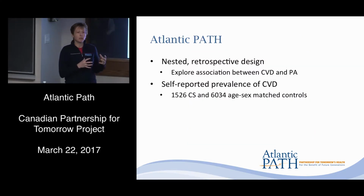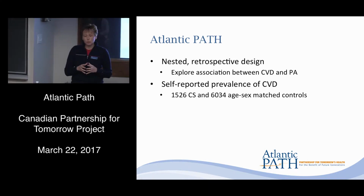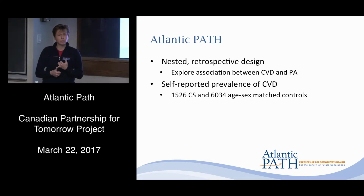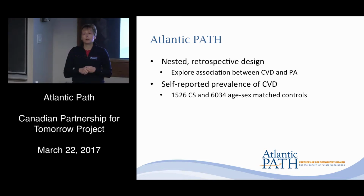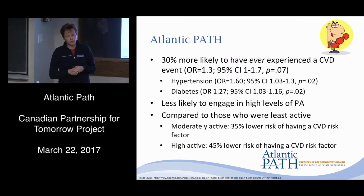Going back to Atlantic PATH, we looked at these things wanting to see how many cancer survivors do have cardiovascular disease, or are at risk for cardiovascular disease. What might be going on there? So using the PATH data, we had a nested retrospective study, and we explored the association between self-reported prevalence of cardiovascular disease risk factors. We looked at hypertension and diabetes as risk factors. Cardiovascular disease itself was self-reported as having either heart disease, heart attack, or stroke, and prevalence or level of physical activity. So we took a group of cancer survivors and matched them to a group of age- and sex-matched controls, and we looked at the cardiovascular disease and physical activity history.